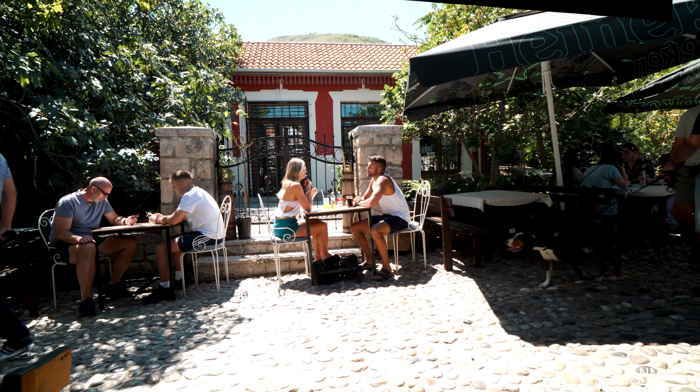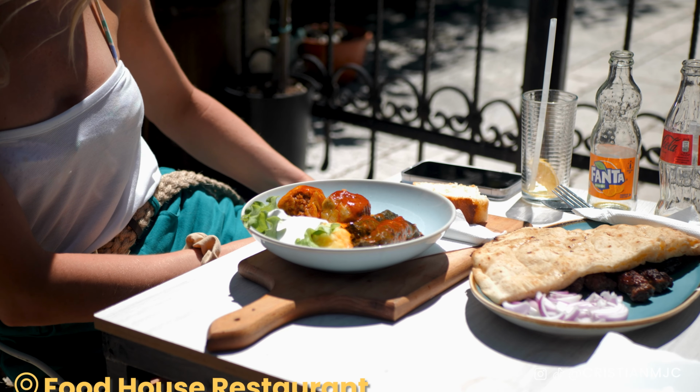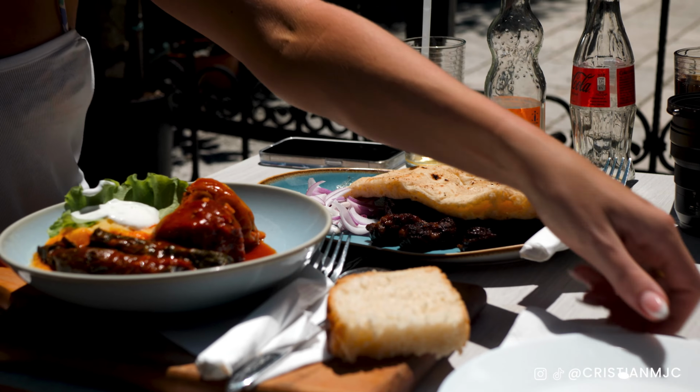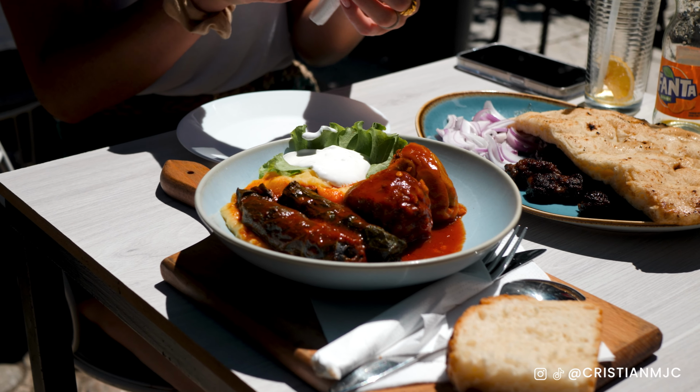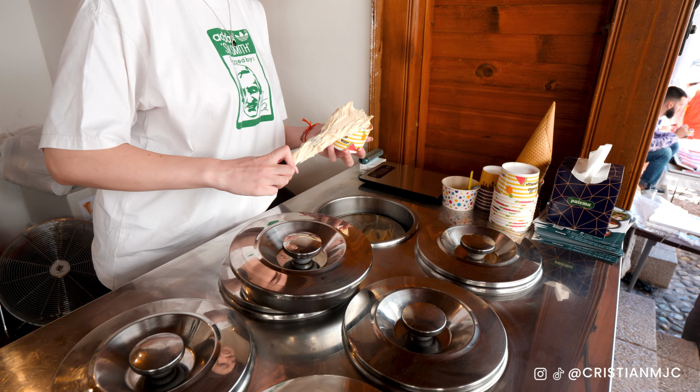Then, in your own free time, just go and get some lunch, eat some Bosnian food. The Bosnian food is amazing. Oh, wow, yeah, the food. It honestly tastes like the best barbecue you've ever had, in my opinion. Tasty. Amazing, amazing food. The tour guide will probably give you some great suggestions.